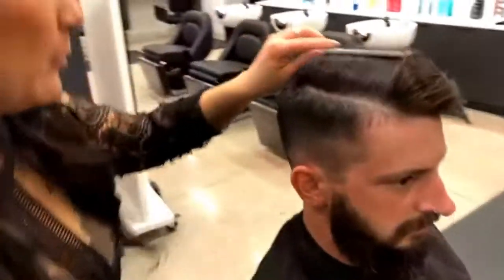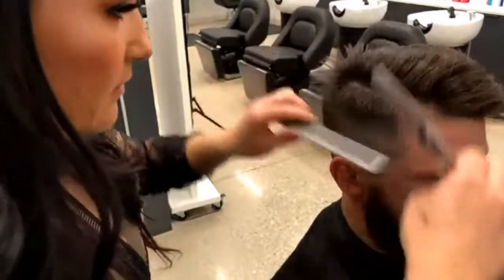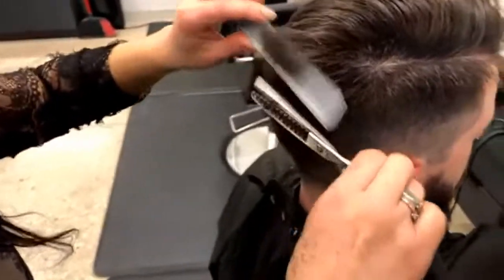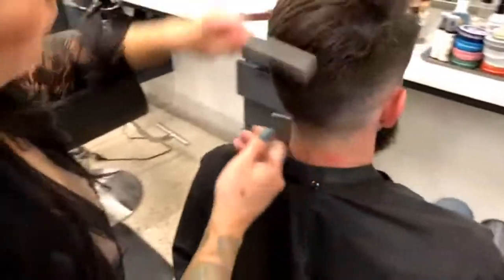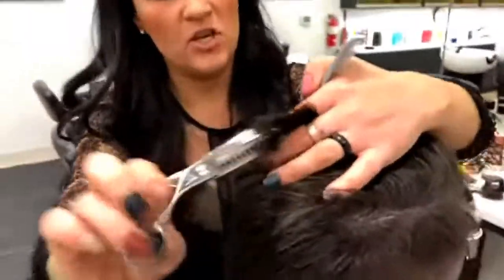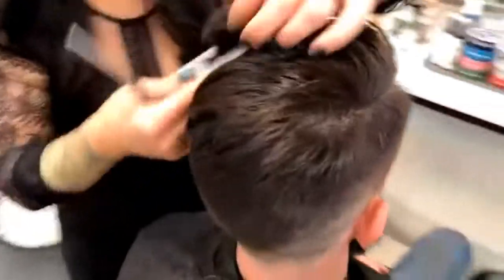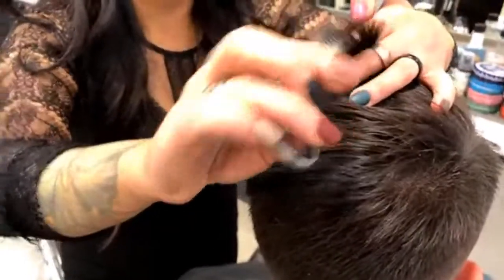Okay. Letting this section grow out from a previous haircut we've done, so that's why it's kind of sticking out. It's not a part of my baseline, it's just a transition area. This side doesn't need it quite as much. And I'm actually just going to pull up and see if there's any sort of corner here, just to kind of break up all of that hair mass that folds and hits to the left of his hair. Create a little space, a little movement.